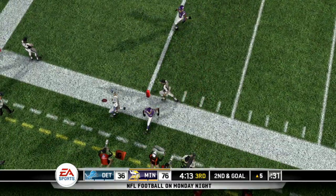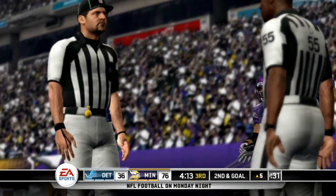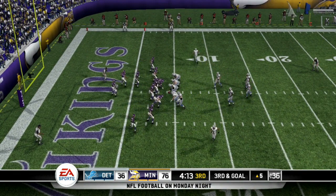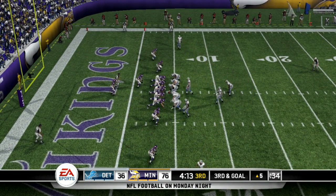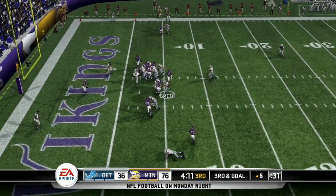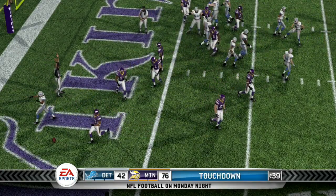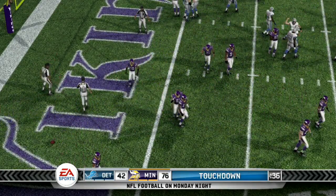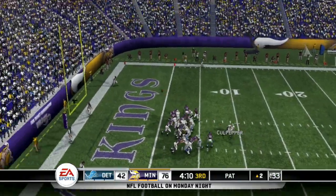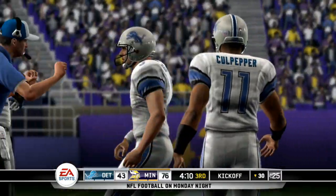Throws it short. This is going to be close. Did he come up with it? The ruling is incomplete. He just missed coming down with a great catch there. Won't be stopped. Well, if you're going to make a living in this league as a running back, you're going to have to make somebody miss at some point, and that was a big somebody in the backfield that time, able to escape and stuck it in for the touchdown.